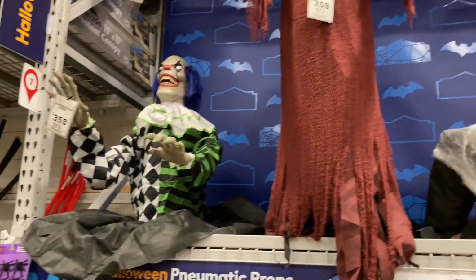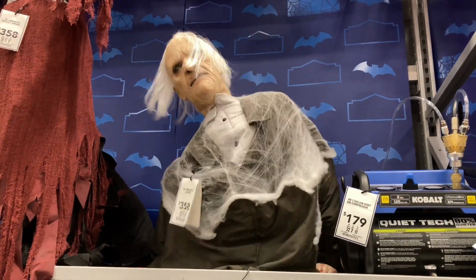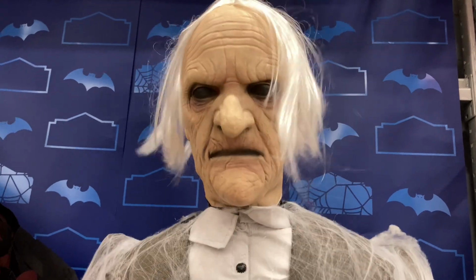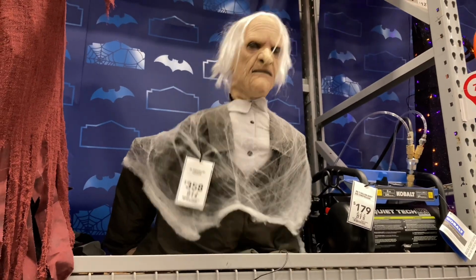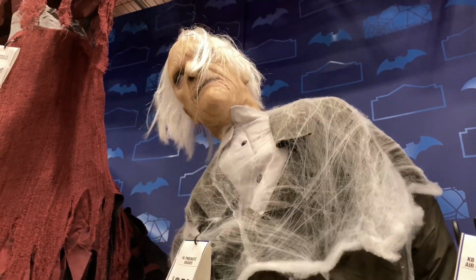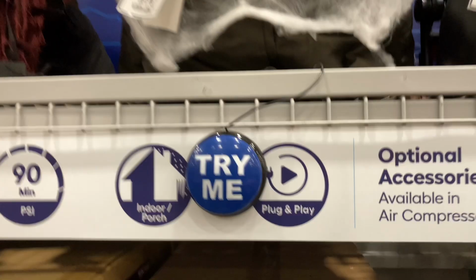Let's take a look at the pneumatic animatronics now. Let's start with the grandpa here, which is my favorite one. Look at him go. That is some crazy violent movement. Let's do them one more time.